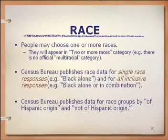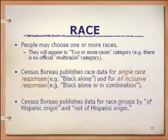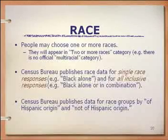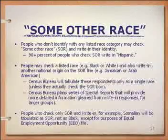But when they publish the all-inclusive statistics, that person will be both in black alone or in combination and Asian alone or in combination. As you can see, the numbers can start adding up to more than 100% of the population. There is a choice for some other race.